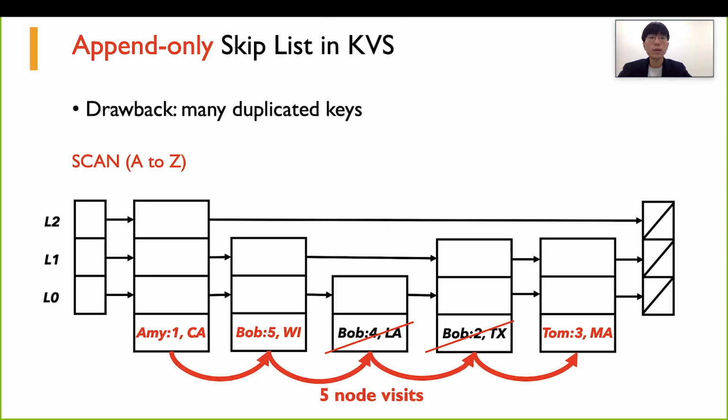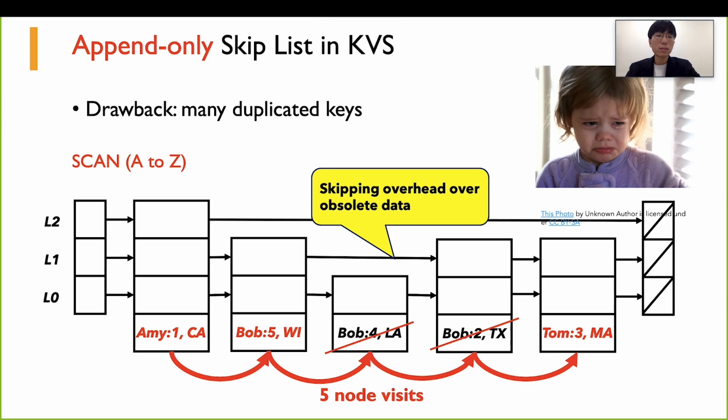However, the append-only nature means that if an update occurs on a particular subset of keys, there will be multiple copies of the same key that will make the list traversal slow. For example, if Bob is updated 3 times, we still have to traverse the bottom layer through the obsolete data to get to the top. This design decision of a skip list, the one that appends everything for concurrency, makes ranged queries extremely slow. And as you can imagine, as the memory buffer size increases, this overhead increases as well.